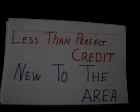But these are basically good people that just need to get into a home, don't want to be renters, don't want to be throwing away their rent. They want to act like they're homeowners and get into something that they can call their own home. We all would like to achieve the American dream of home ownership, and that's the type of people we're looking for.